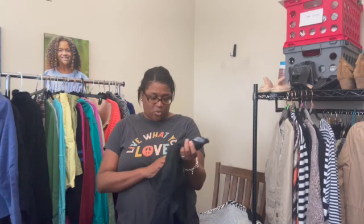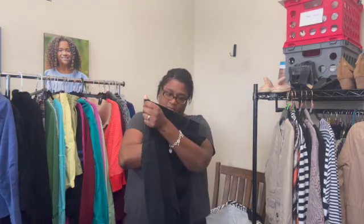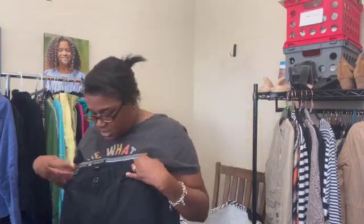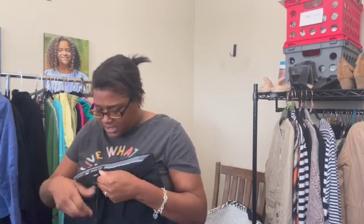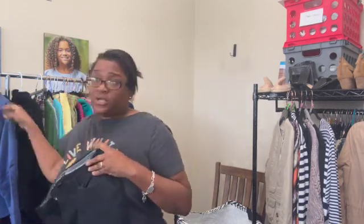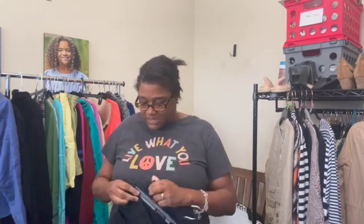These are the Michael Kors Parker Slim Fit Khaki. They are men's. I'm pretty sure they're men's. 32s. I'll have to look that up. Oh, wait. How do I tell? I learned this today. Oh, it's the pockets. Yes, they're men's. If you can put your whole hand down in the pocket, men's pockets are deeper than women's pockets.